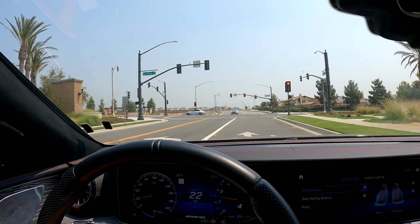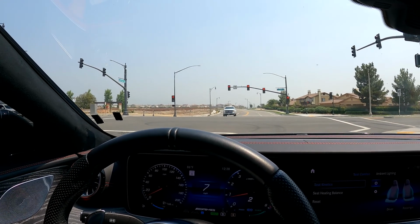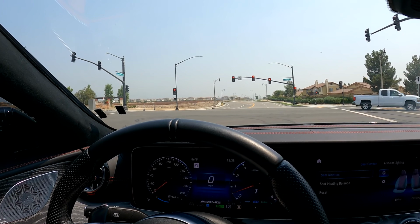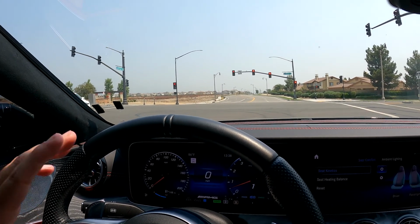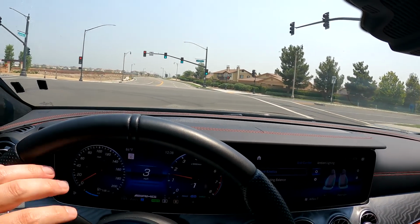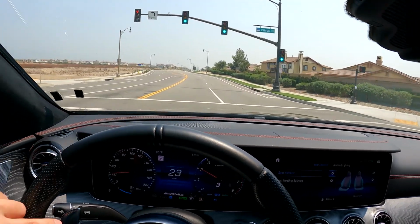That's my opinion of what the AMG should deliver, in relation to the old AMGs. If you have driven old AMGs, you will know what I'm talking about. It gives you that feeling of that pit of the stomach when you hit the gas. It feels like it really wants to take off. This car feels like it wants to take off too. Sorry, I was getting a little hot in here, so I put the AC up.